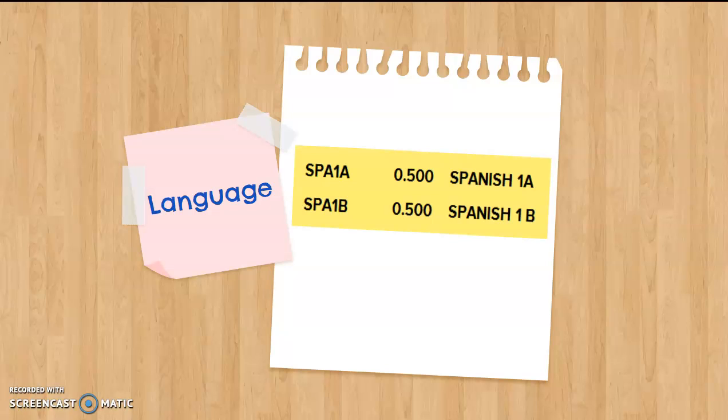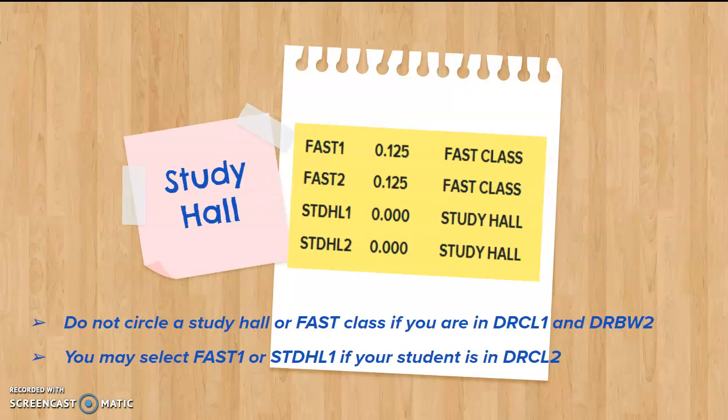So again, if it fits in your schedule this year and your student wants to learn a foreign language, you can fit that in. If not, that is something that they could take. Spanish 1 is something that they could take their sophomore year.